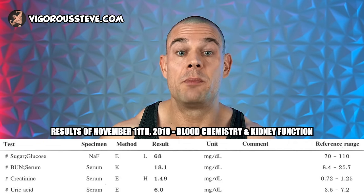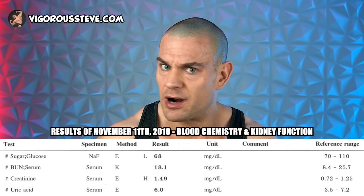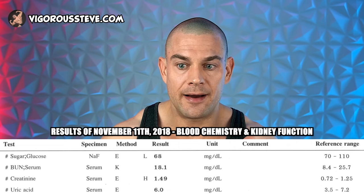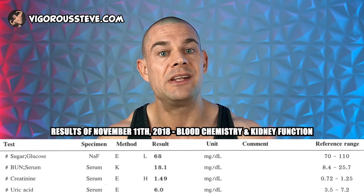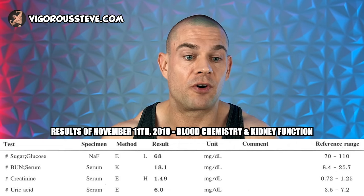Then we have the blood chemistry. Blood glucose was only 68 milligrams per deciliter. Now, I'm pretty sure I wasn't running Lantus at the time. I ran that with consecutive cycles, but not at the end of 2018. So again, I was on a ketogenic diet, training twice per day doing cardio, and a lot of posing practice. So maybe that's the reason why my blood glucose is low. And otherwise, it's because I took 500 milligrams of berberine before bed.